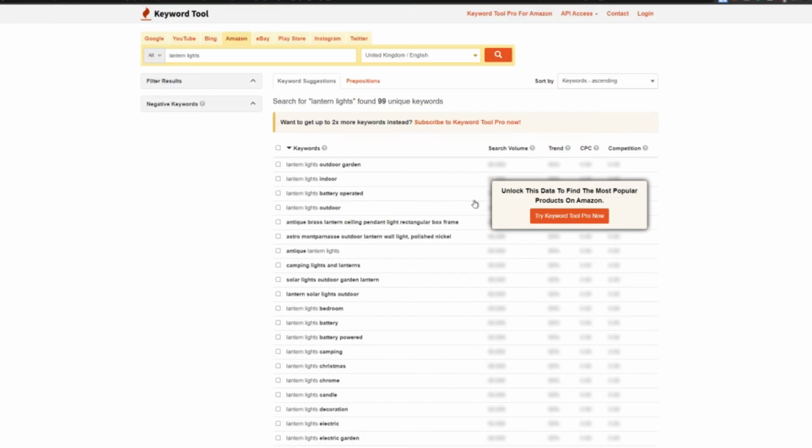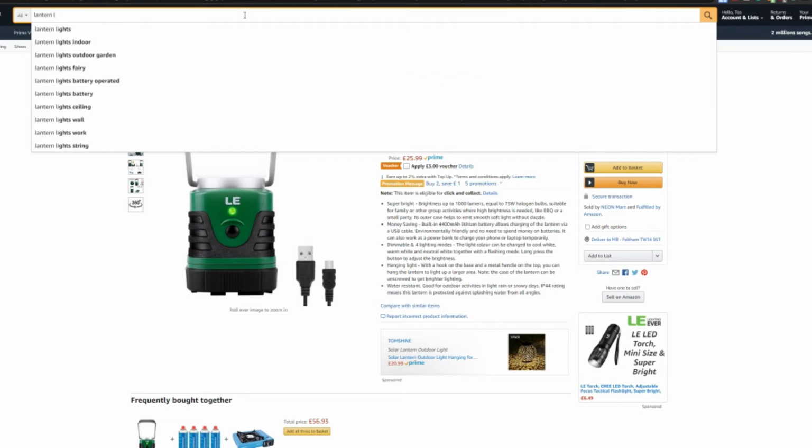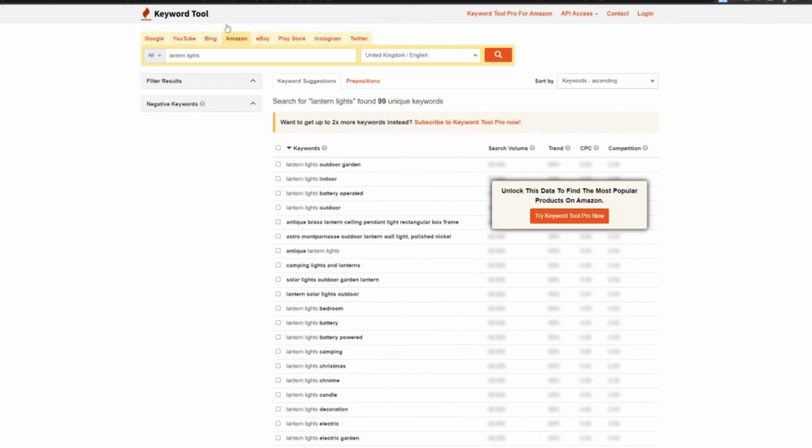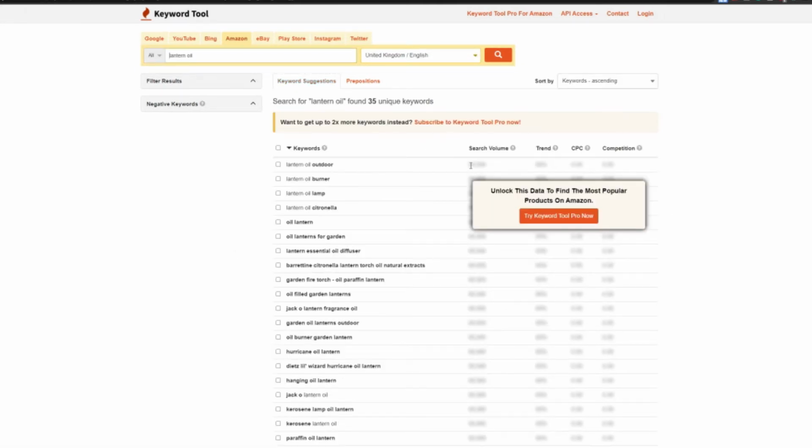Then what you want to do from that is test out a few other keywords. So maybe from typing lantern lights, you might want to type in, what was the other one, say lantern oil. Okay, so let's pretend this says 20,000, right? Now let's pretend this one says 50,000. That tells us that lantern oil outdoor is a more popular product right now than lantern lights.